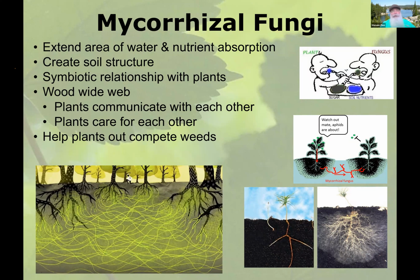Plants communicate with each other as well and care for each other. The mothers of the forest will take care of the babies of the forest because they're not getting enough light, because it's dark at the bottom. And they can tell their babies versus somebody else's baby, and they will give more nourishment to their own little seedlings. And so you've got this wide array of expansive root system that helps the plant outcompete weeds, because weeds generally don't have the mycorrhizal association.